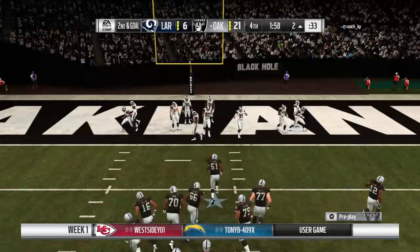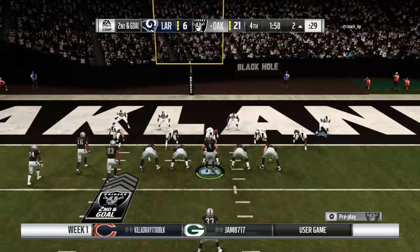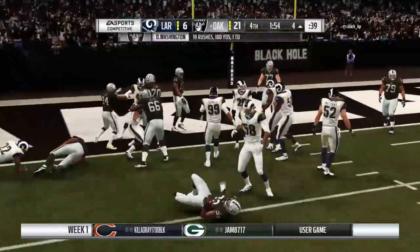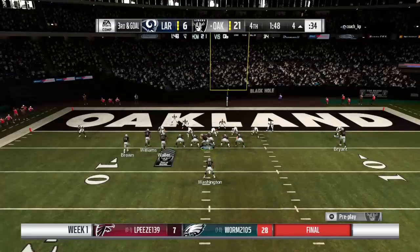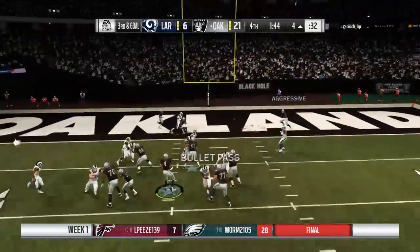From the 2 now, 2nd and goal. They get it to him running left. And maybe a measure of revenge there. He's had his way in this one, but this time they get him behind the line. It'll wind up being a loss of 2. And that is going to set up 3rd and goal.